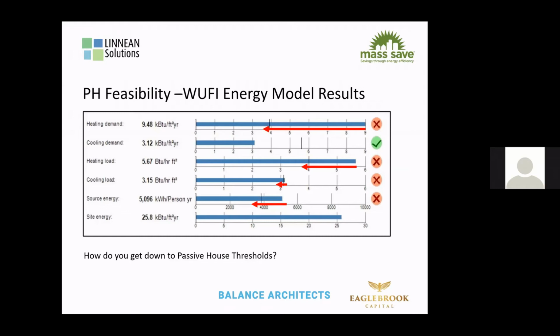And so we had to bring each of those down and figure out how to reduce heating demand, heating loads, cooling loads, and source energy. The source energy needs to meet 3840 kilowatt hours per person per year. And we're about 5,000. So we had a little ways to go. And so some of the main components that we typically see came up in this project. It was a good feasibility study and case study to explain the process. Next.